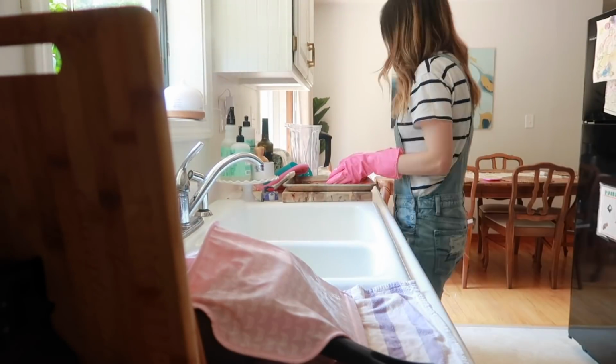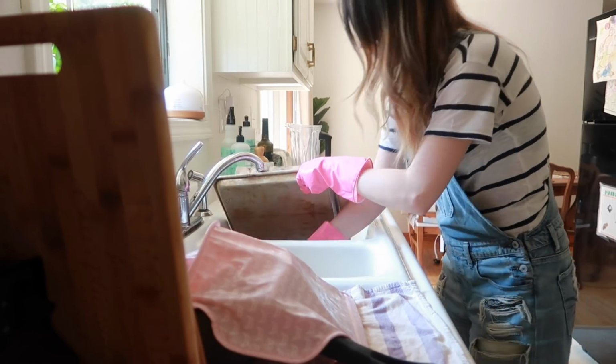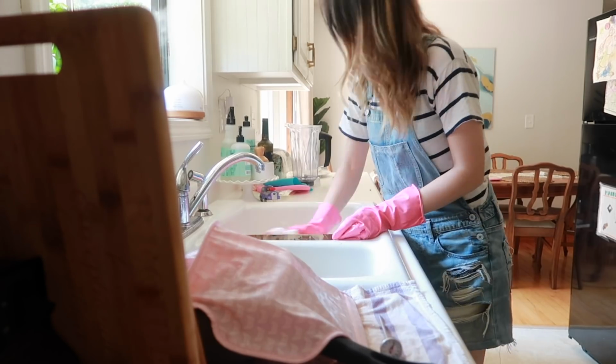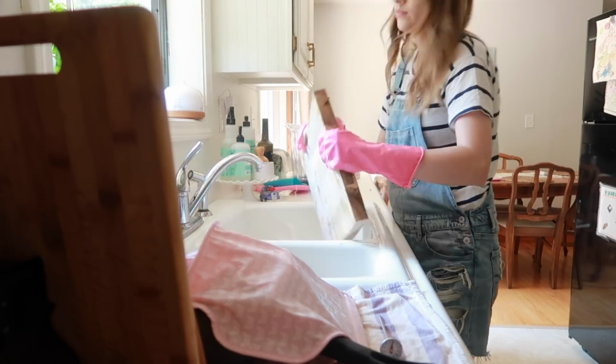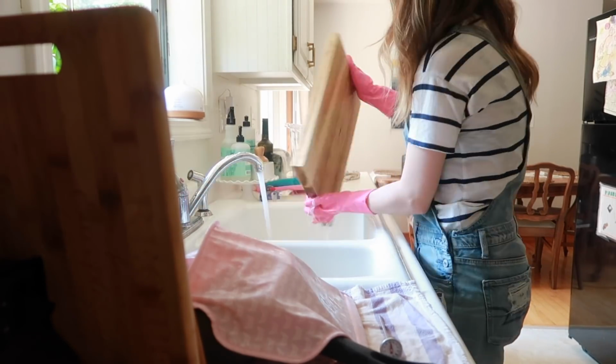And then also I wash my cookie sheets by hand because they're really big, but also aluminum tends to mess with the coating and they just get kind of tarnished looking. But I am still planning to switch over to some stainless steel cookie sheets. I just haven't had the time to go and shop for some.